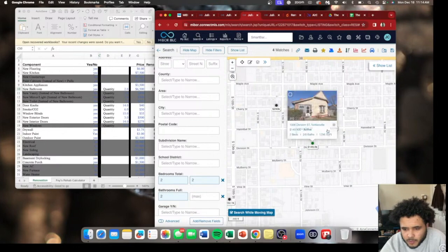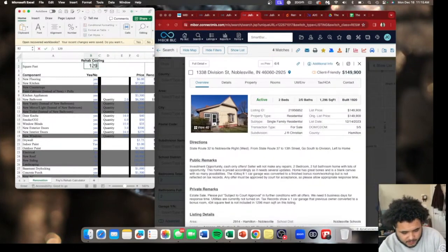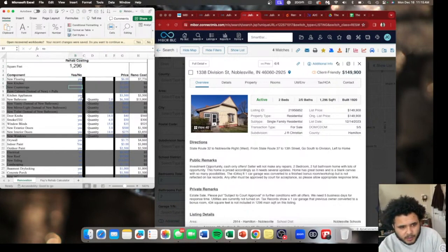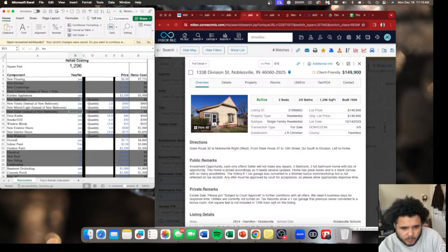Cool. So this is the property that we're looking at. 1296 square feet. And this is just like a quick yes, no. We want new flooring. We're going to say no to the kitchen, to be honest. No countertops, no paint. Kitchen appliances, yeah. New bathrooms, I don't think we need new ones. I think we need a new vanity and a new mirror. Maybe we need a new toilet, but we're going to put both of these at 2.